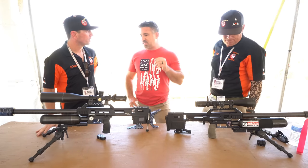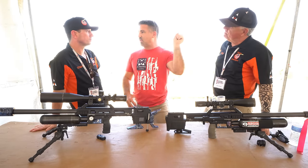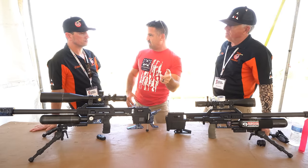So when you say a slug setting, you mean in your mind, I'm noting reg pressure, I'm noting the velocity that it did well at. I dial those two factors back into the gun and I'm right back where I started. Right. Is that what you're saying?